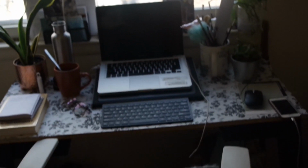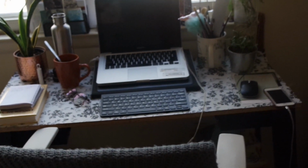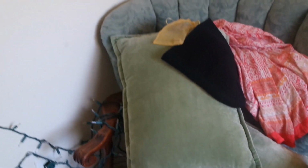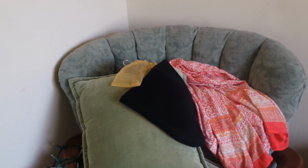This is my workspace. This is where the magic actually happens. First, I'm going to tell you about my chair. This chair I got from Staples. I got this chair actually to replace this chair, which, excuse the junk. You've seen this chair before in some of my other videos.